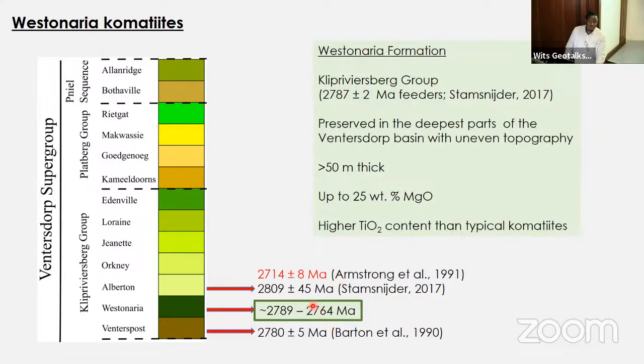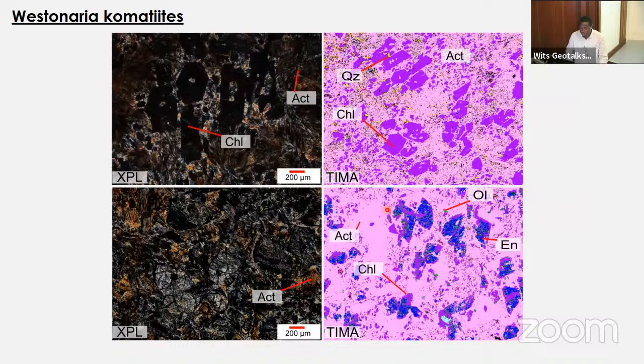And where they've intercepted the Western area, they have seen that it is at least 50 meters thick. And the samples that are analyzed go up to 25 weight percentage of magnesium oxide. And what we also notice is that these Westerberg komatiites have higher titanium oxide compared to the typical komatiites that we know. One of the issues that we came across is that the supergroup has been metamorphosed as well, altered. So that was one of the challenges that we faced in the study.